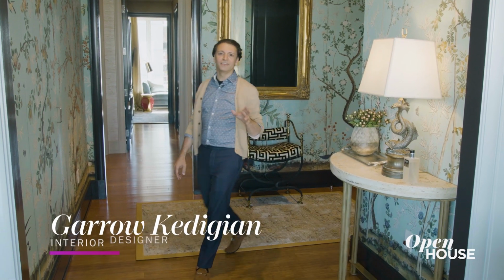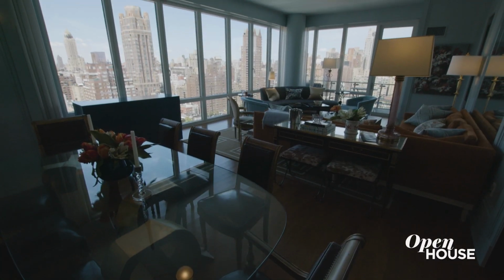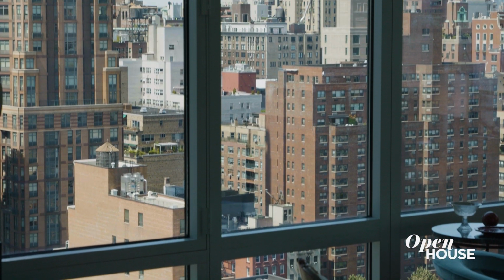As a New York City interior designer, you always have the opportunity to work on these magnificent high-floor apartments. I'm Garrow Kedigian. Come check out my latest dabble in sky-high living.